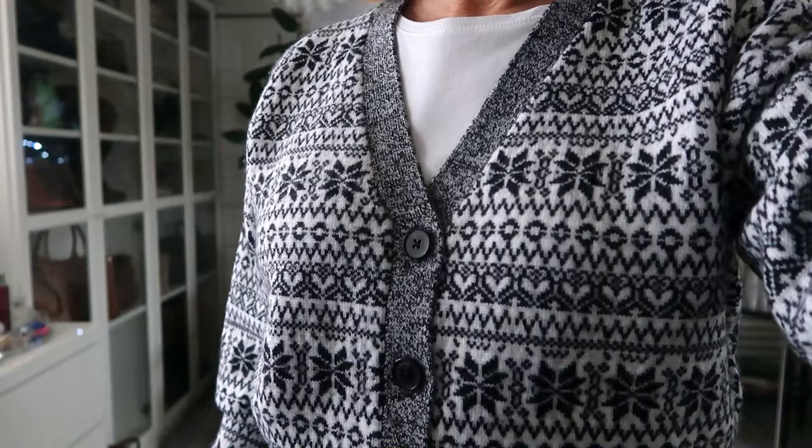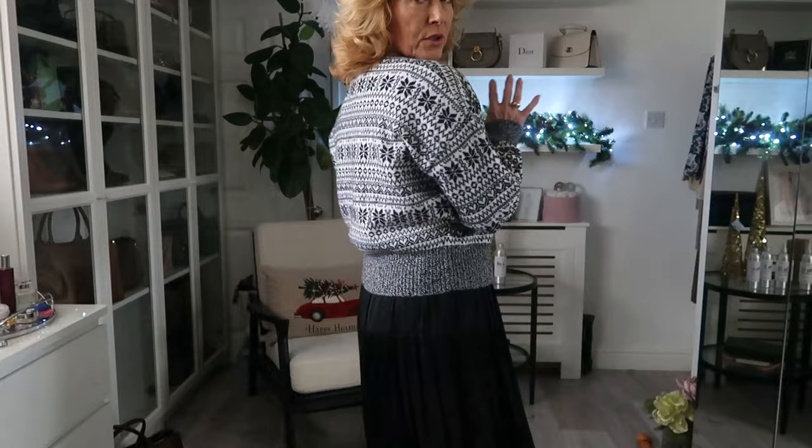It feels very luxurious on as well. I've just put a white tee on, but you could have a roll neck or a black roll neck, I think would look good. I tend to not put too much dark near my face, it just doesn't suit me. But yeah, I love it.